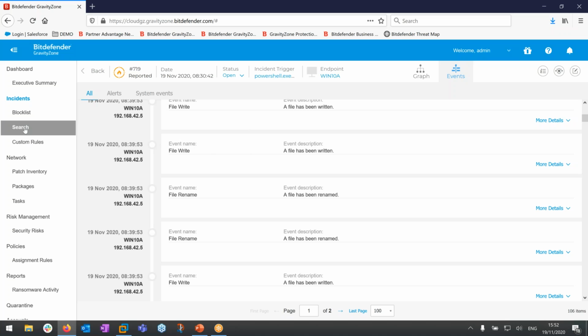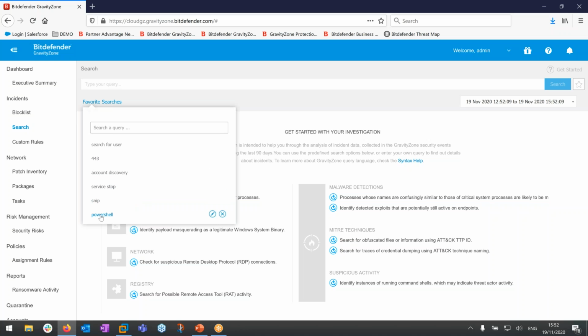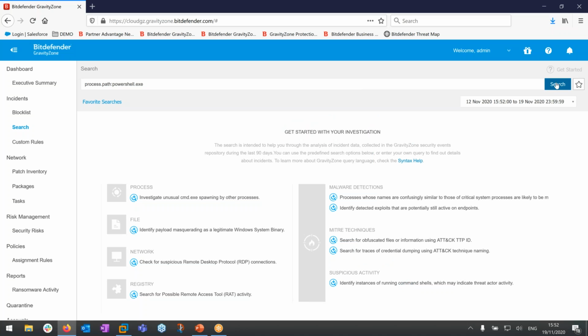So we've seen PowerShell being run here. What I can now do is go back and search and find out, is there anybody else that's been using PowerShell? Has it been running before? There's a variety of options you have here. There's a whole syntax where you can search for very specific items, very specific elements. And you can decide the time frame over which you want to do that. I'm going to look at the last 7 days worth.